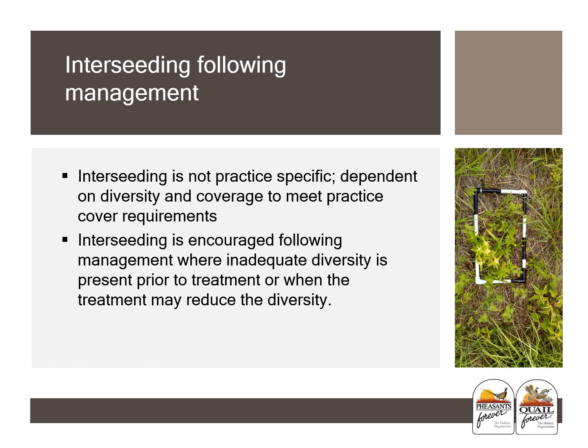In addressing interseeding following management, the purpose of CRP management, formerly known as mid-contract management, is to keep the CRP tract in a condition that is providing the best possible wildlife habitat throughout the life of the contract. When wildlife is concerned, there is really no scenario where you could plant it, walk away from it, and have great habitat for many, many years to come. By applying some form of management to the tract in the future, we can maintain most of these wildlife benefits throughout the 10 or 15 year life of the contract.